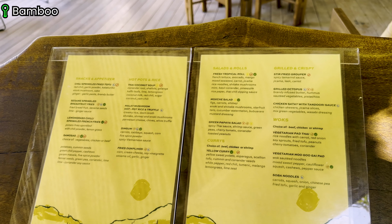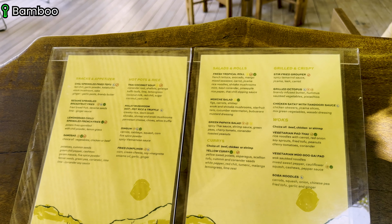As I previously said, the food is overall pretty legit, with one of our favorite restaurants being Bamboo, a casual lunch dining venue serving Asian food. But of course, the best part is the view you have overlooking the main pool.